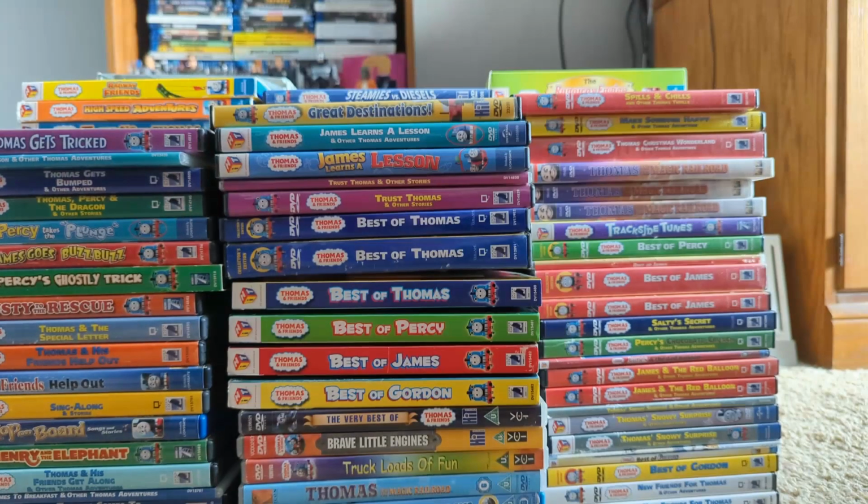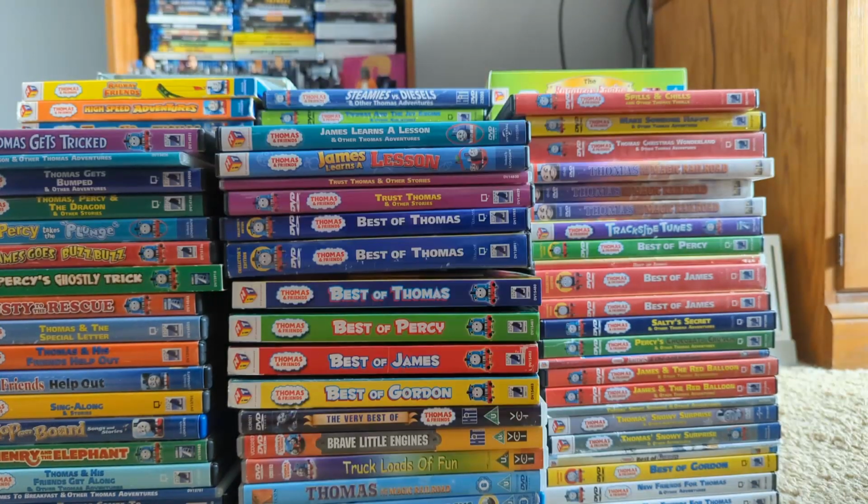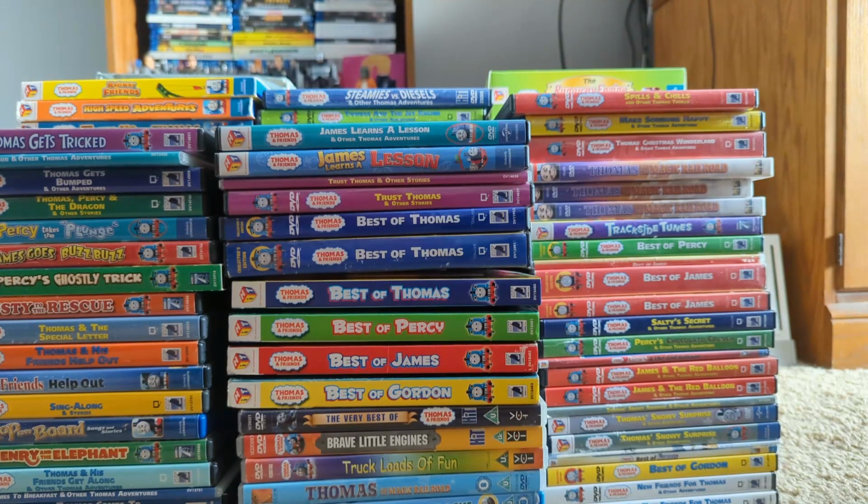Engines to the Rescue. If you guys can't tell, these DVDs are in no particular order. I literally just grabbed them off my closet shelf and threw them on the floor. Great Destinations. That one might be the rarest DVD I own, because not a lot of people knew about it before I did my video on it, and before Train King James sent me the link to it on eBay and I bought it, but also not a lot of people have it. It was a Blockbuster exclusive back in the day.